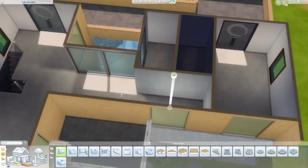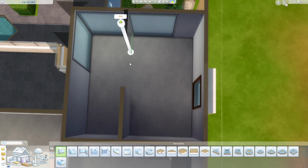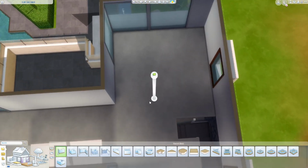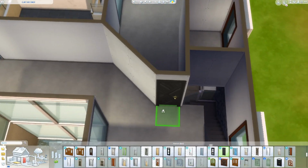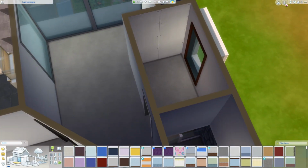Something you'd probably see in Europe a lot, but I decided to bring it in there and put a fireplace there. So I think that really turned out quite well. Once again, I didn't furnish it too much. I put the fireplace, put some chairs in there, and just left it to there, and it's up to the next person to finish it if you wanted to.